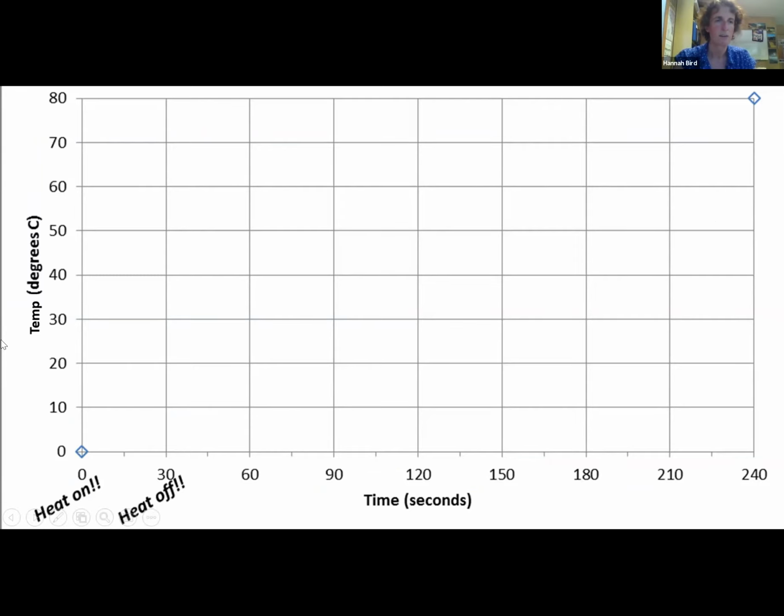You can see on the graph here, we've got temperature coming up the side. We're starting at about 25 degrees. That's what temperature my room is right now. And we have the heat turning on at 0 seconds, turning off at 30 seconds. And then this is the full 4 minutes all the way along. Excellent.